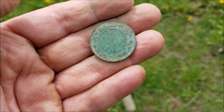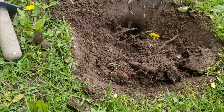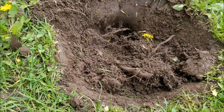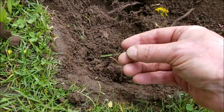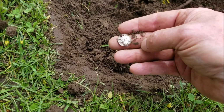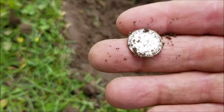Beautiful. Well, it is a banner day. A banner day, folks. I just found my third silver, I believe. It's another little fishy. Look at that. Unless that's a Subway token, but no, it sure looks like a fishy to me.